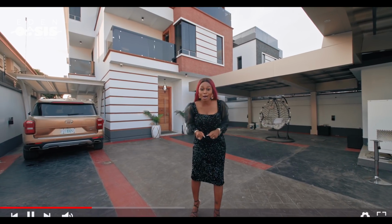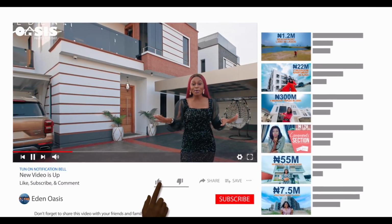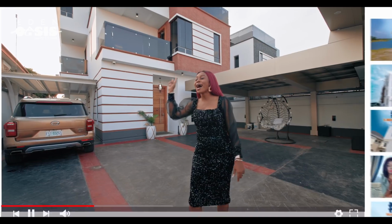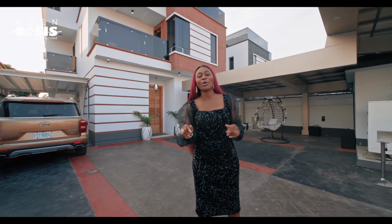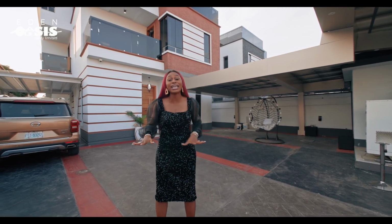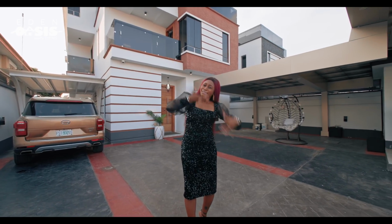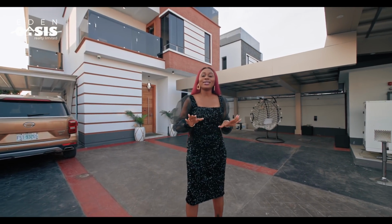Heard about the Bonanza home? Yes, this is what I call the Bonanza home. So when you call me to ask for this home, just tell me, Confidence, I want the Bonanza home, and I know what you're talking about. This home comes fully furnished, like every single thing you need. So you just pay and move in. Life is easy right here.